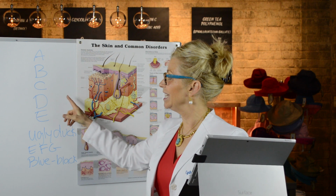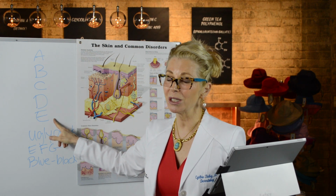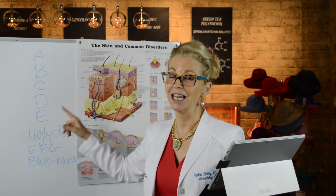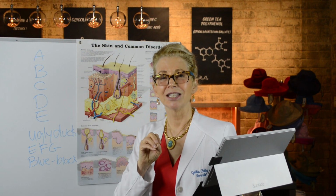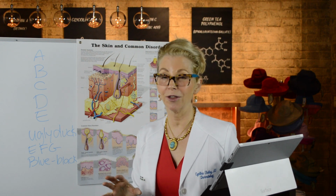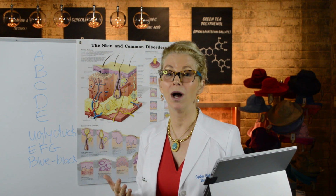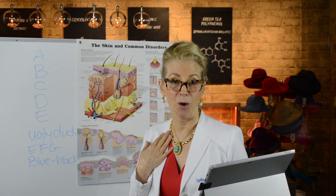And you'll catch the small ones with E, evolution. We don't want our moles to be changing significantly. So if a mole is starting out small and getting bigger, starting out one color, turning into another color, those are evolutionary signs that you want somebody like me to take a look at the mole.